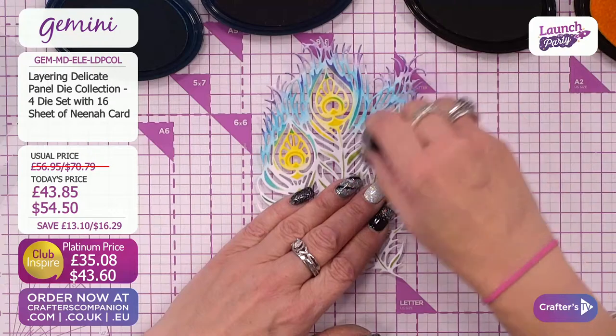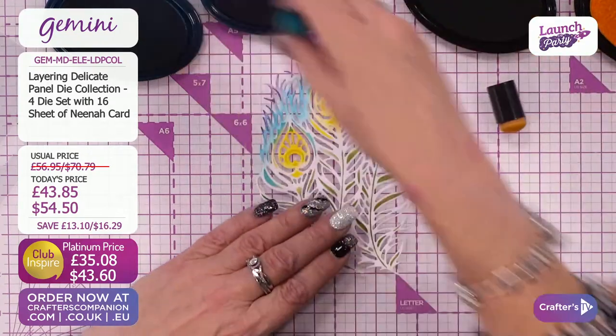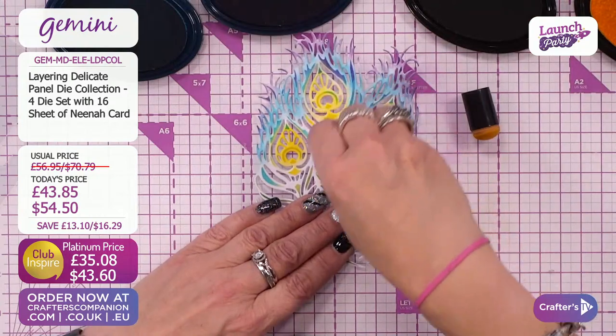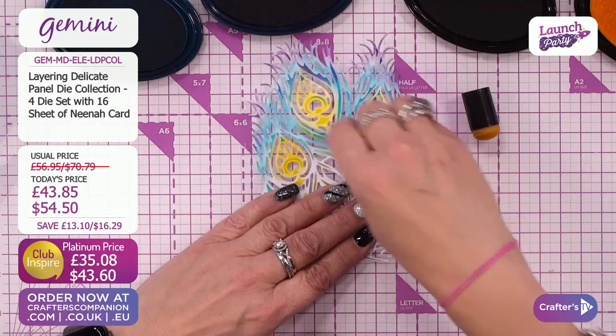I love these. Plumage. Nice posh word. Go back in with a little bit of parakeet around the bottom part. You love getting a bit inky and having a play. Can you tell? I can tell.